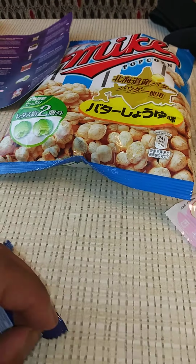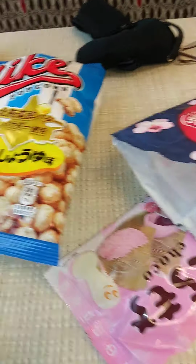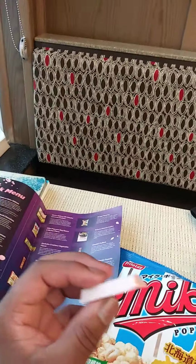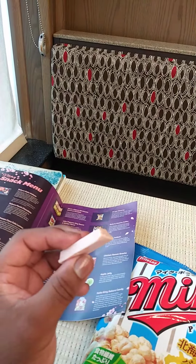Now I'm gonna open this. That's smelling strong. I can smell the sake. Never had it before, but I can definitely smell it. It came with two. Really pink. Right, here I go again. It's definitely different. You can really taste the sake.